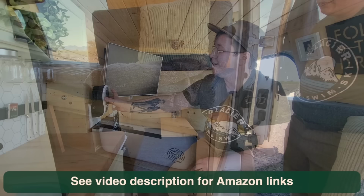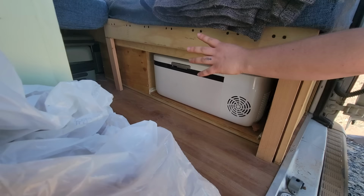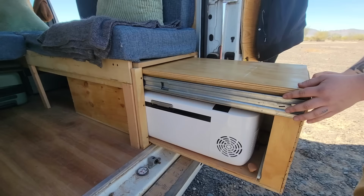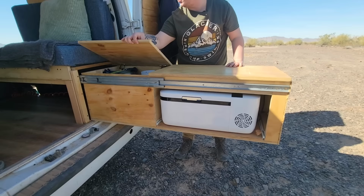So underneath my bed is mainly my storage for my pull-out kitchen. My fridge can pull out into the cab if I need to access it from inside. And then the whole thing pulls out like this. That is nice. We're on a little bit of an incline right now, so I'll have to open this to keep it open. Unless you have bad weather, this is the way to cook.